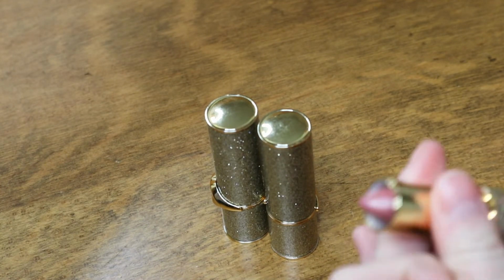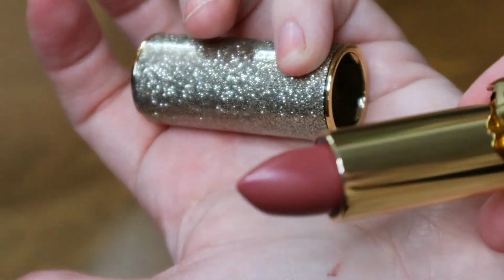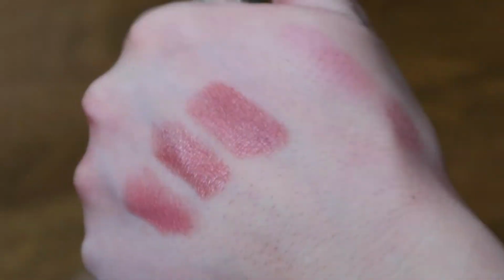So this one's called Skin Sane. This one doesn't have shimmer in it, but it's like a creamy kind of formula. I've got makeup remover kind of stuck on my hand. So this one is like that. It's more of a glossy, creamy formula. This is Skin Flicks. I love the packaging of these, by the way. These are almost identical. And I believe this one is Lady Stardust. It's like a really light pink.